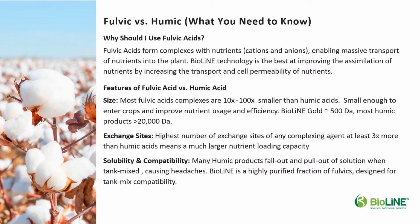Using our proprietary Fulvic purification process, BioLiNE products contain the smallest fulvic acid fractions with the highest exchange site activity and compatibility. The purity of our fulvic acid product is our advantage.